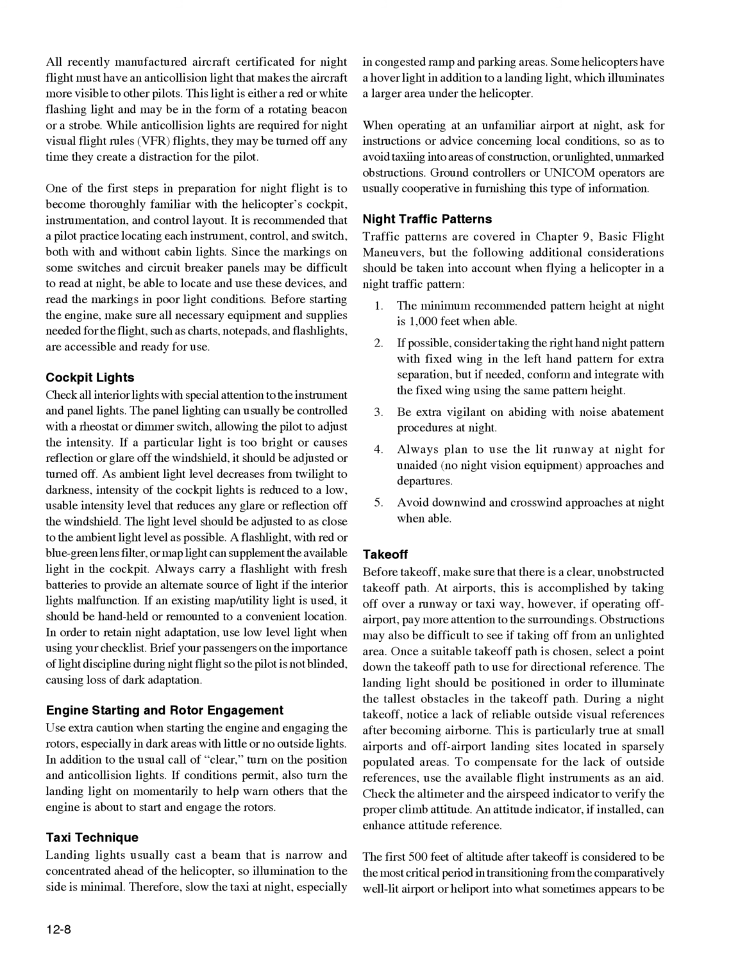Taxi technique. Landing lights usually cast a beam that is narrow and concentrated ahead of the helicopter, so illumination to the side is minimal. Therefore, slow the taxi at night, especially in congested ramp and parking areas. Some helicopters have a hover light in addition to a landing light, which illuminates a larger area under the helicopter. When operating at an unfamiliar airport at night, ask for instructions or advice concerning local conditions, so as to avoid taxiing into areas of construction, or unlighted, unmarked obstructions. Ground controllers or Unicom operators are usually cooperative in furnishing this type of information.